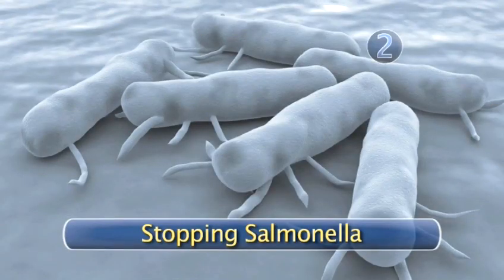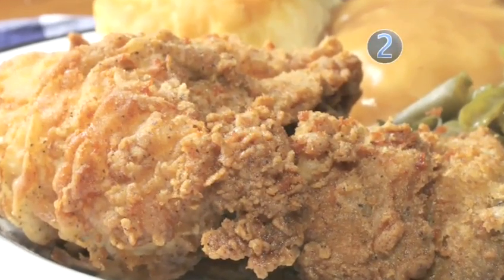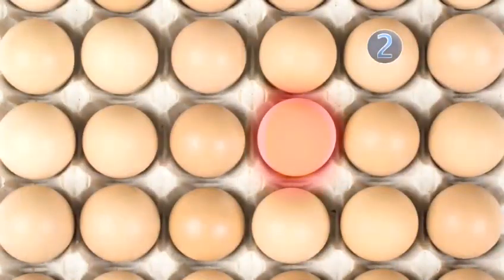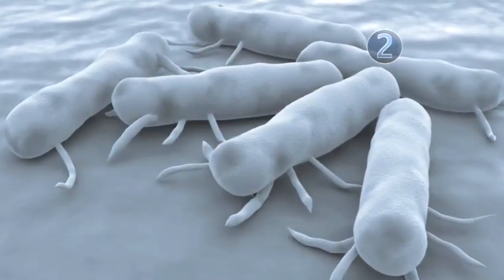Step 2. Stopping Salmonella. Salmonella is most commonly found on chicken and poultry products. In fact, 1 in every 4 chickens and 1 in every 20,000 eggs in the U.S. is contaminated with Salmonella. About 35 years ago, Salmonella was only found on the outside of shelled eggs.